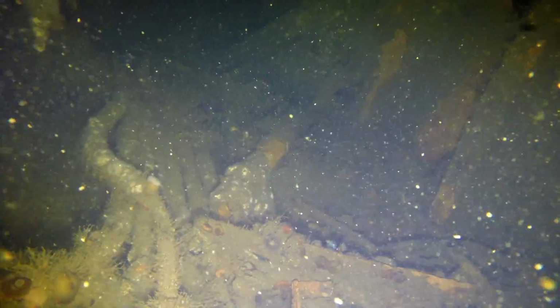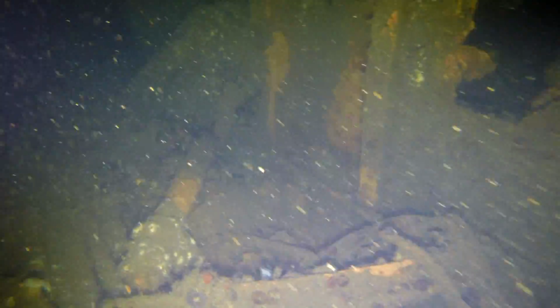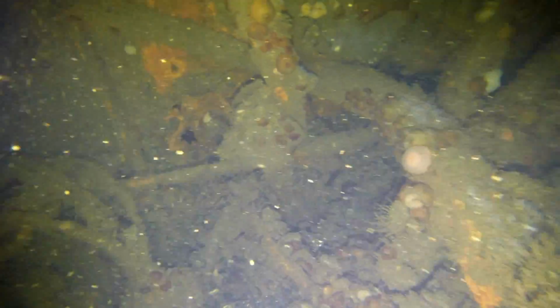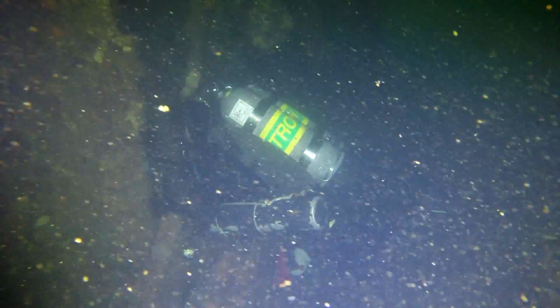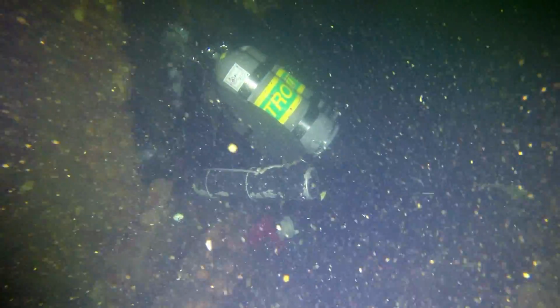Still moving forward. We're going to pop our heads in here in this crack, and you can see how massive it is inside. So many different directions to go. Fish are hanging out. Here's the roof, basically, on the bottom of probably one of the lower decks. And there's John, just scoping out the place, seeing what he can see.